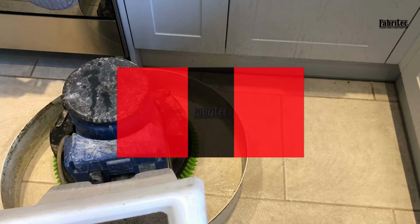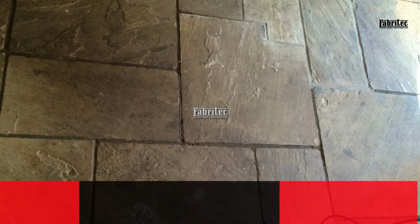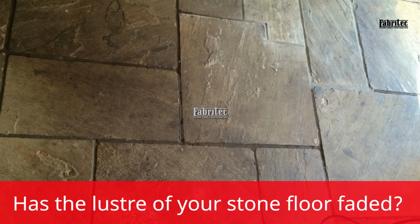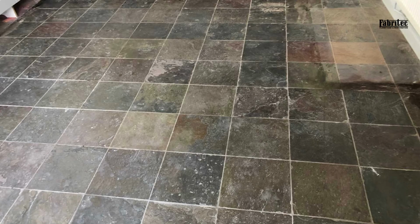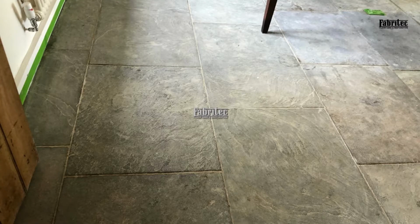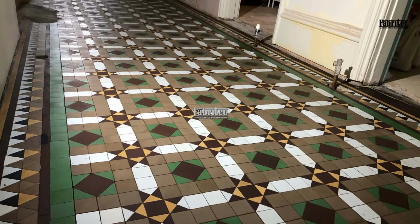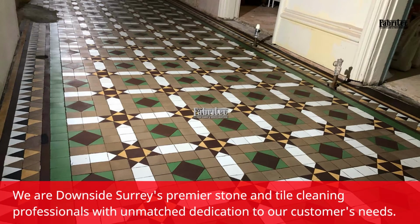Floor cleaning, Downside in Elmbridge, Surrey. Has the luster of your stone floor faded? Is your tile floor grimy? Is it getting difficult to clean your floors? We are Downside Surrey's premier stone and tile cleaning professionals with unmatched dedication to our customers' needs.